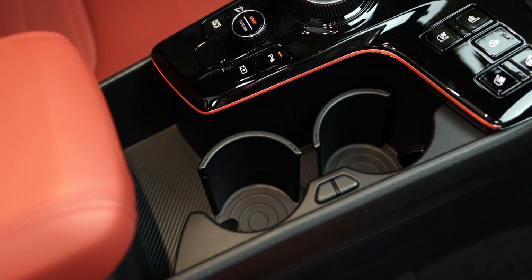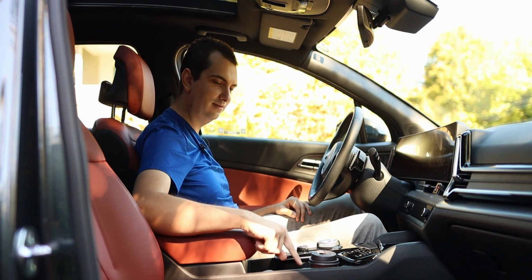Makes me feel like a kid, just playing around with it all day.